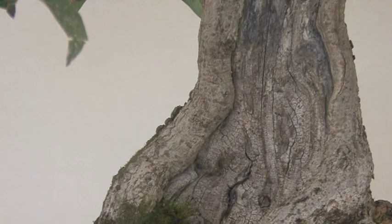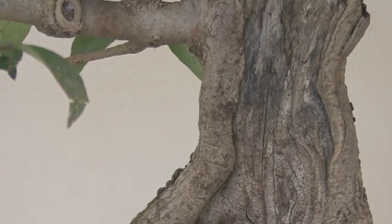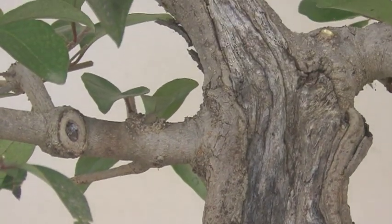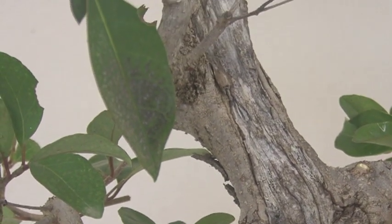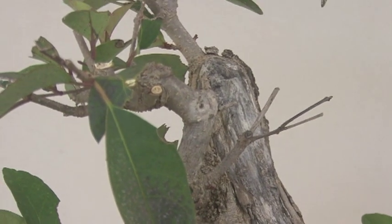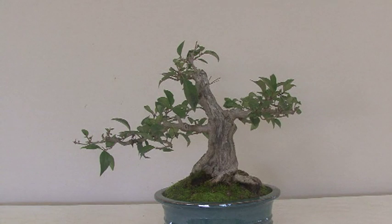At one point, this was a mistake. It got sunburned. But as time went on, it has become a nice feature. So sometimes bad things turn out very nicely. This is ready to go to a new home.